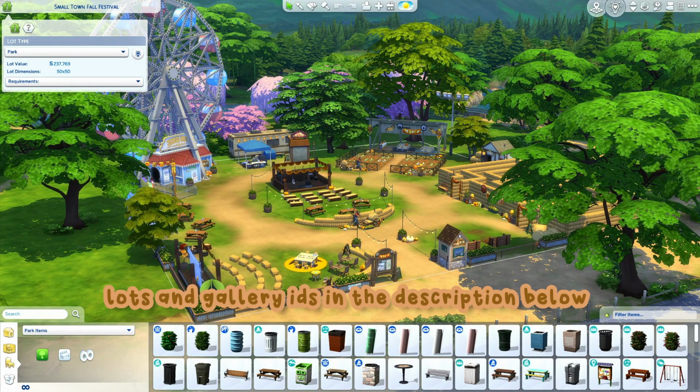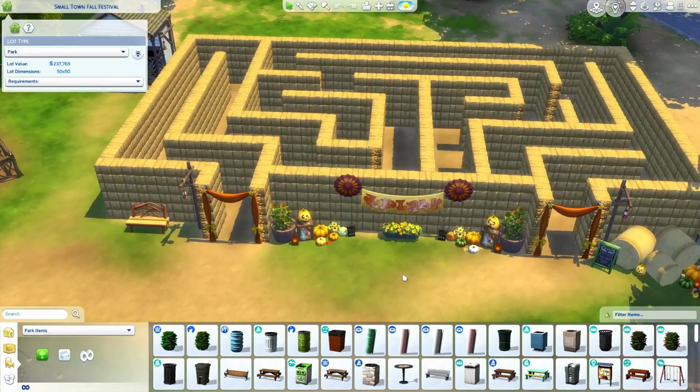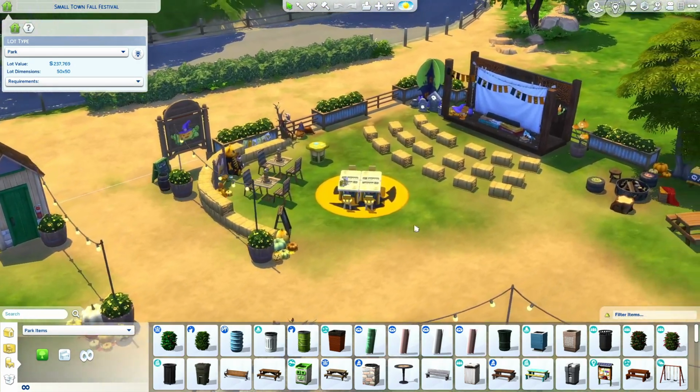The first lot I want to talk about is the Small Town Fall Festival created by RoxxySims, and I love this one because it actually features a corn maze, which I don't normally see in some of the fall festivals that I've had. I think it's so cool that you can have your Sims figure this out. I absolutely love all the pumpkins everywhere.